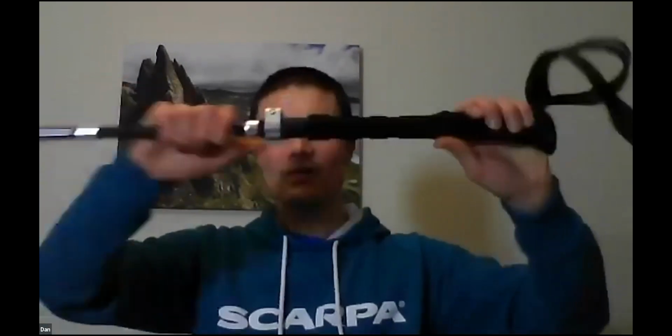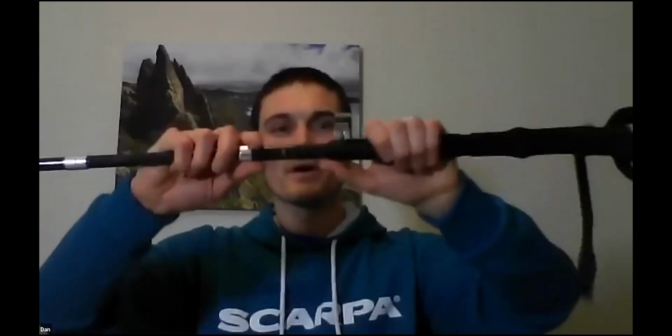But if you're going to use them for all round stuff, you might want to have them a little bit longer. I think I agree with you, Kate, that whilst it's incredibly easy with these poles to change the length of them, are you going to do that in a race when you're tired? And if your hands are really cold, is that going to be as easy as it is when you're sitting at home at 8:45 on a Monday evening?